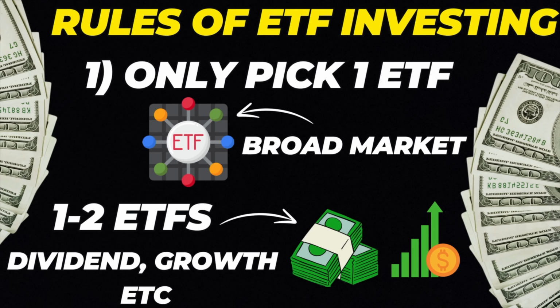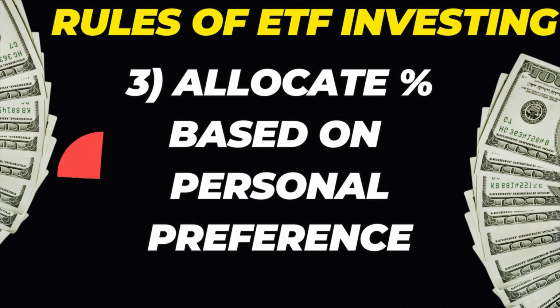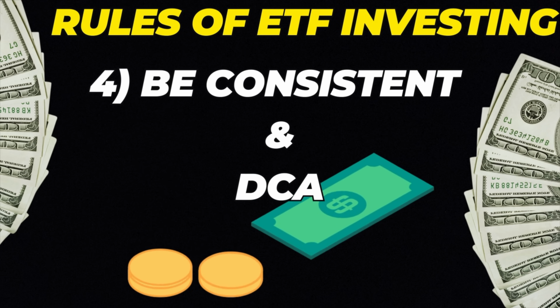As always, the first rule with a 2 ETF portfolio is to only pick one ETF for the broad market category and no more than 2 ETFs for something like the dividend, growth, or any category that isn't a broad market ETF. Rule number 2 is to choose a strategy based off of your goals, because a best ETF portfolio might not be right specifically for you. Rule number 3 is to tailor your percentage allocation based on your own risk tolerance, time horizon, and personal preference. And finally, rule number 4 is to be constantly investing and to be consistent.